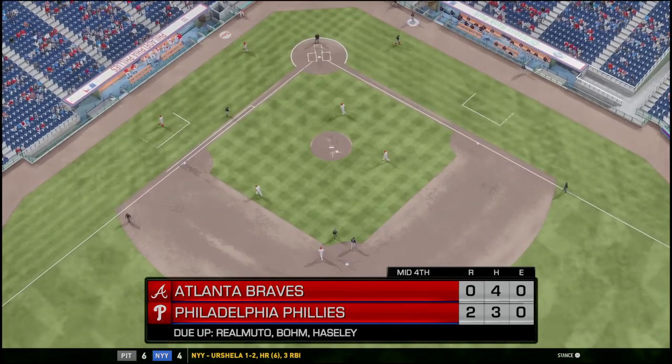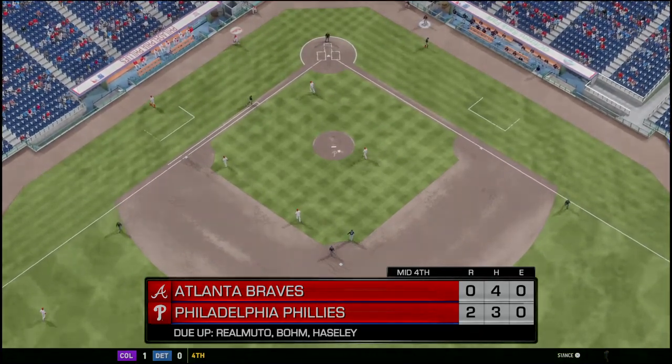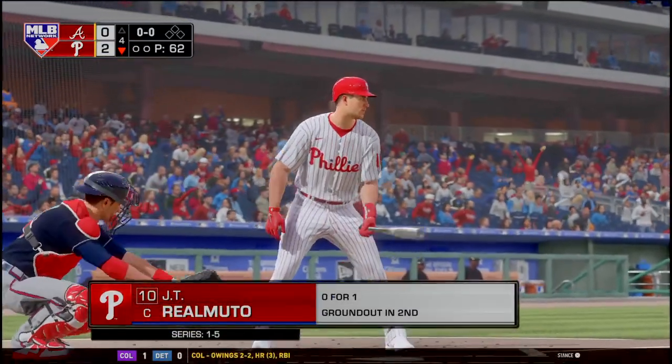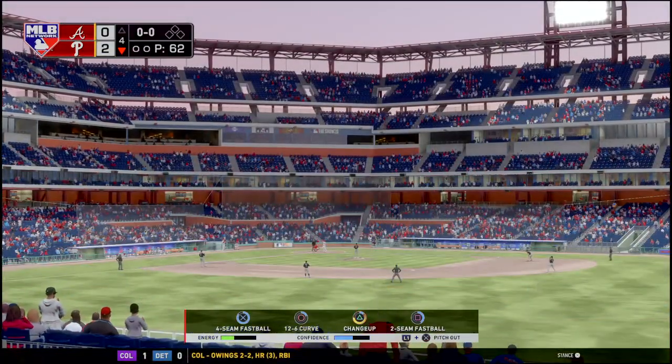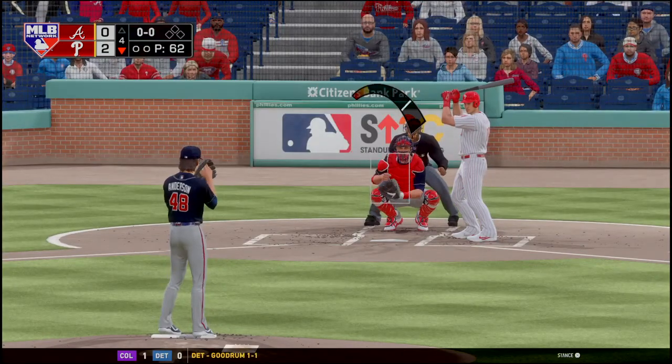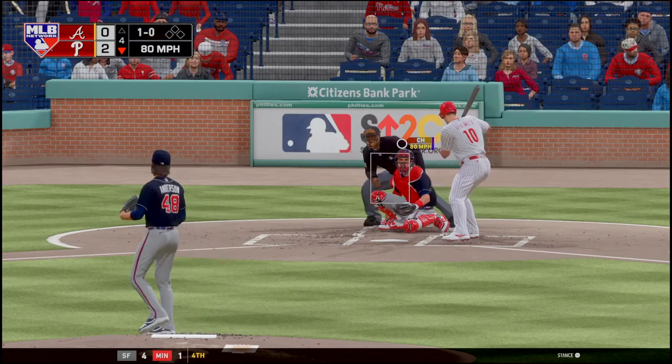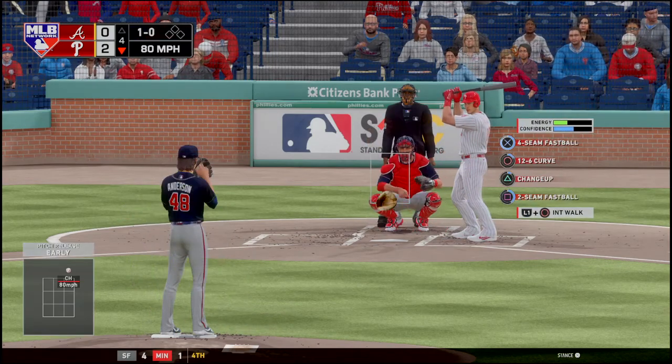So the Braves get a hit, nothing to show from it. And we're going to move on to the bottom of the 4th inning. Phillies still up 2-0. Oh, that changeup misses high. Ball 1.